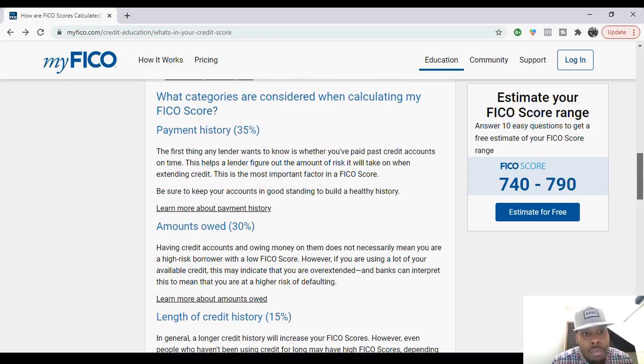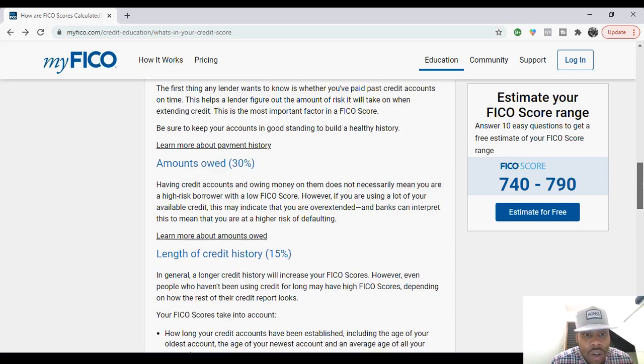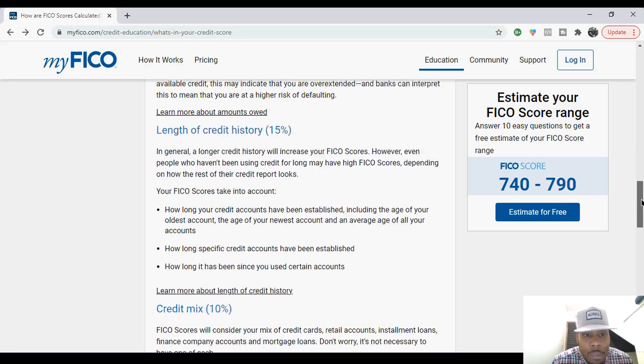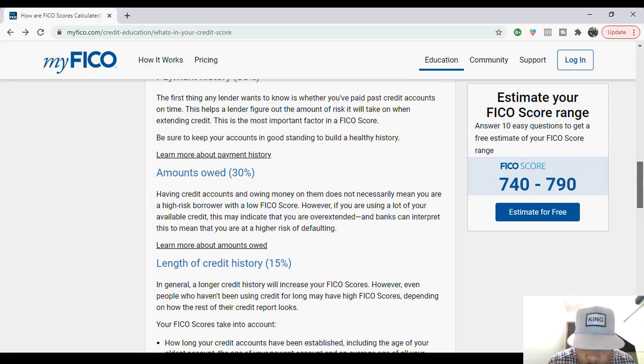But basically, it goes on to break down the categories to consider as it relates to calculating your score. It unpacks payment history, what it is, amounts owed, length of credit history. And amounts owed is credit utilization. So that's basically you dealing with credit cards or lines of credit and how much you actually owe. So I unpacked that one.